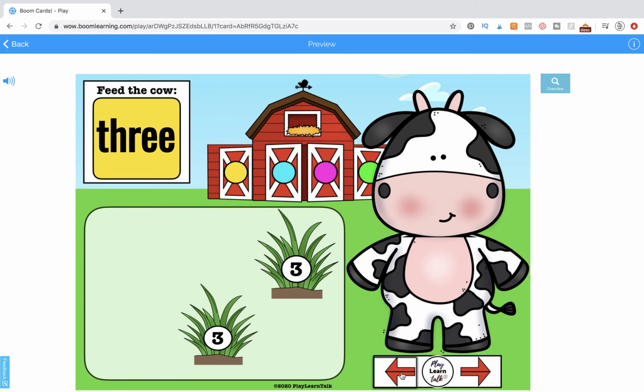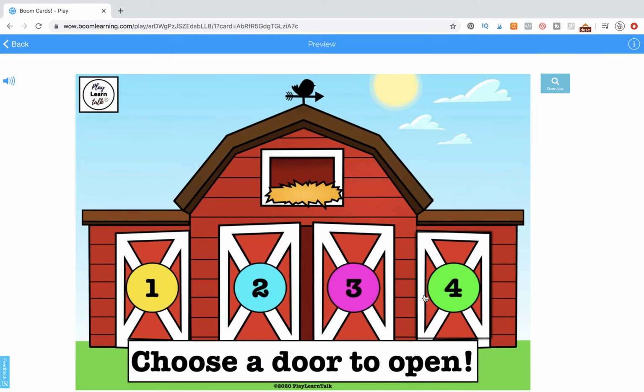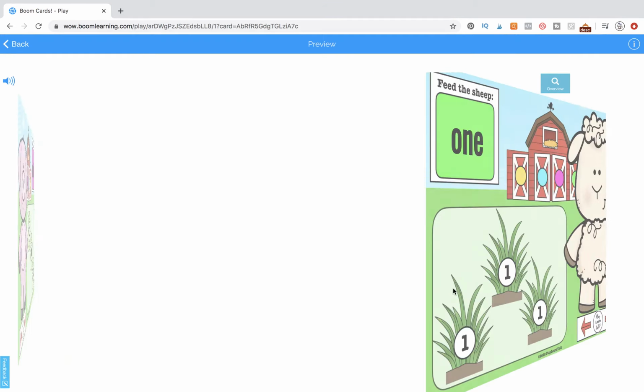Now I'll point out down here at the bottom, when you click the Play, Learn, Talk logo, that's going to take you back to the last navigation page always, okay? Just so you know. Now this will take you back, of course, and this takes you forward. Once you get to the number 10, it'll take you back to the main barn, but we're going to go back early right now to see a new animal. So which one should we go see? 2, 3, or 4? I'm going to go with 4.